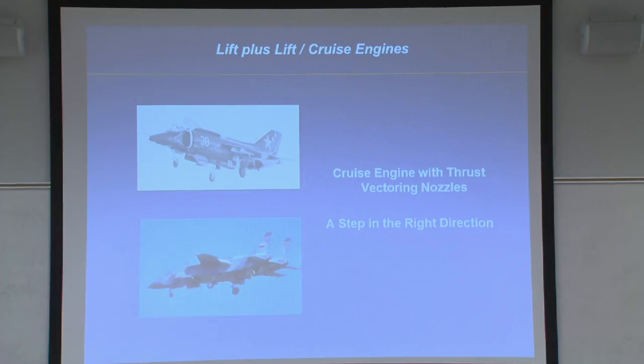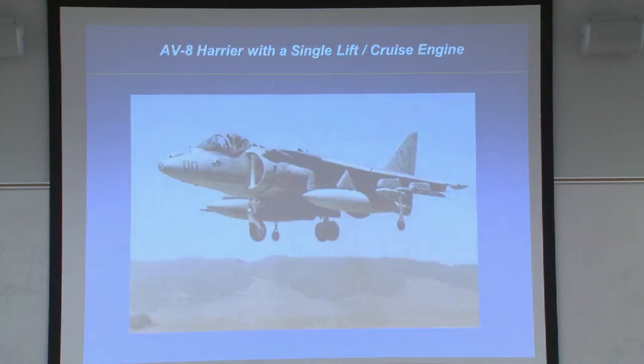The lift cruise engines were an attempt to get a little bit better. They had a lift engine still, but now they put vectoring nozzles on the cruise engine to supplement the lift engine. So it's a step in the right direction, but it still had all the problems associated with lift engines and hasn't been successful. The Harrier has been successful. It has a single lift cruise engine. Same engine for cruise as you have for lift, and you vector the thrust efficiently.